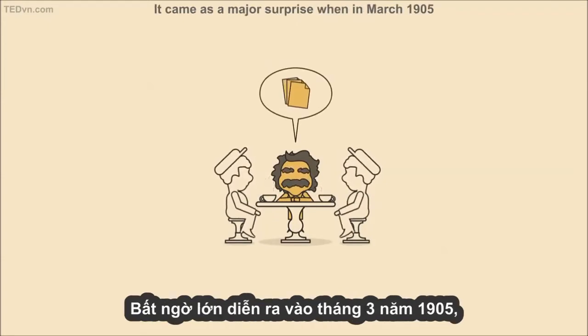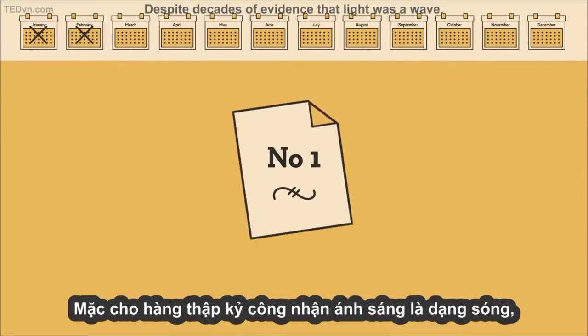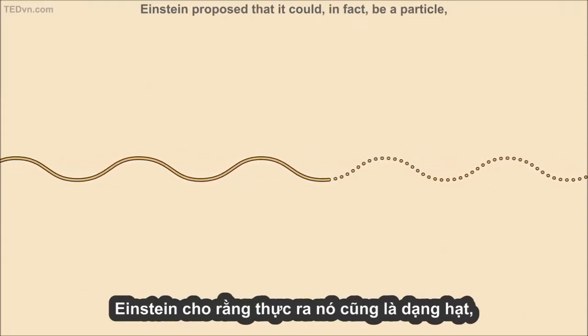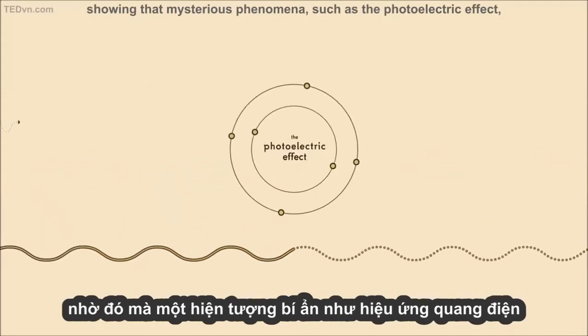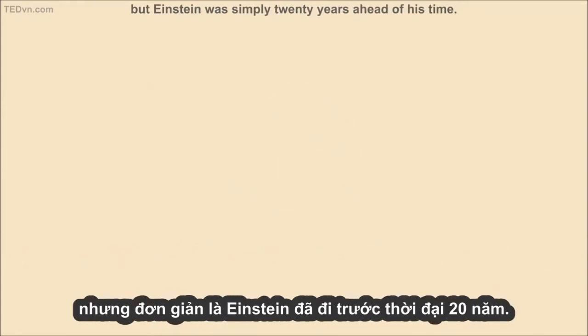It came as a major surprise when in March 1905, he submitted a paper with a shocking hypothesis. Despite decades of evidence that light was a wave, Einstein proposed that it could in fact be a particle, showing that mysterious phenomena, such as the photoelectric effect, could be explained by his hypothesis. The idea was derided for years to come, but Einstein was simply 20 years ahead of his time.